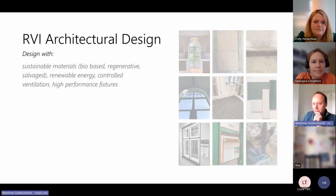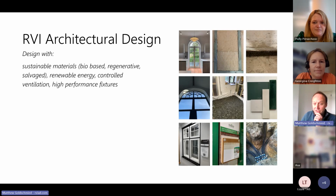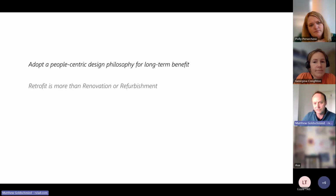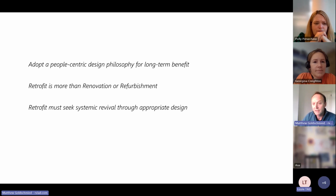Now, we design with sustainable materials as far as possible, with renewable energy systems, controlled ventilation, and high performance fixtures. But most importantly, we're designing for people. We're always recognizing that we can improve the quality of existence within buildings through the retrofit measures that we install. This people-centric philosophy is designed for long-term benefit of the built environment and the people using it. And it's important to note that retrofit is more than just renovation or refurbishment. Often projects start as a renovation and they turn into a much broader scope of works to develop a retrofit program for the whole house.